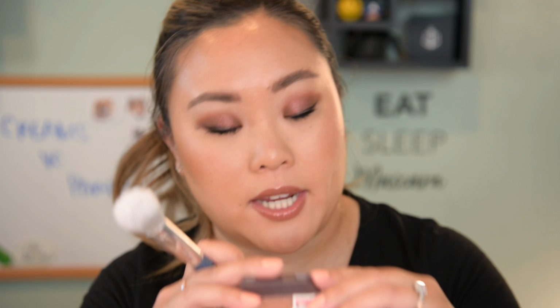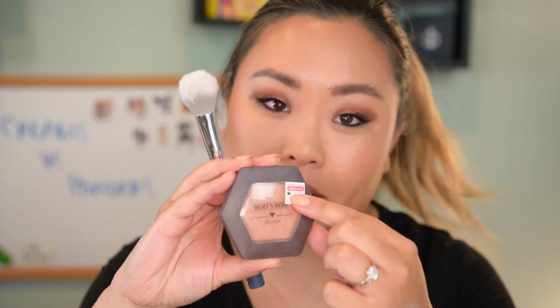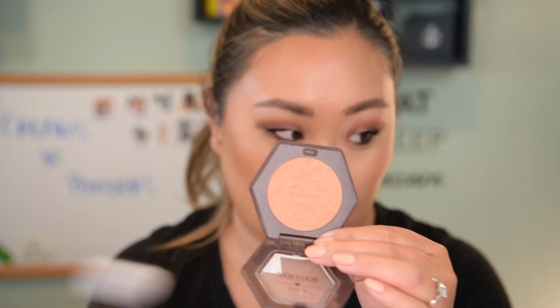And then for blush, I'm gonna be using my favorite Burt's Bees blush. This is in the shade Toasted Cinnamon. Obviously got it from CVS with that annoying sticker there. This is like the perfect neutral blush for summertime. This is definitely one that I would highly recommend. If you are anywhere near like my skin tone, this blush looks so, so good.